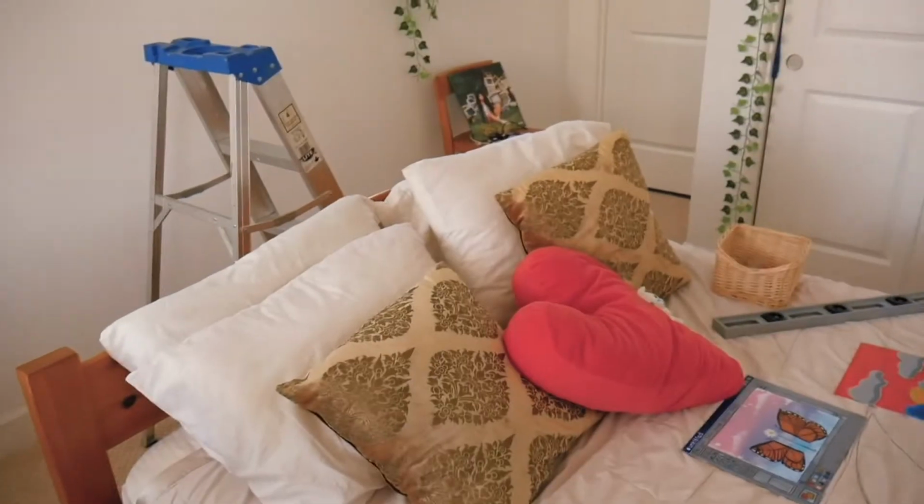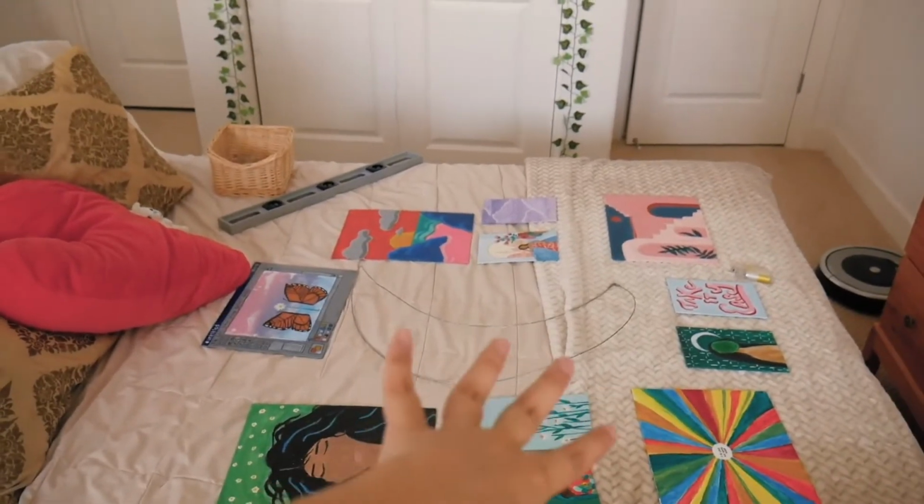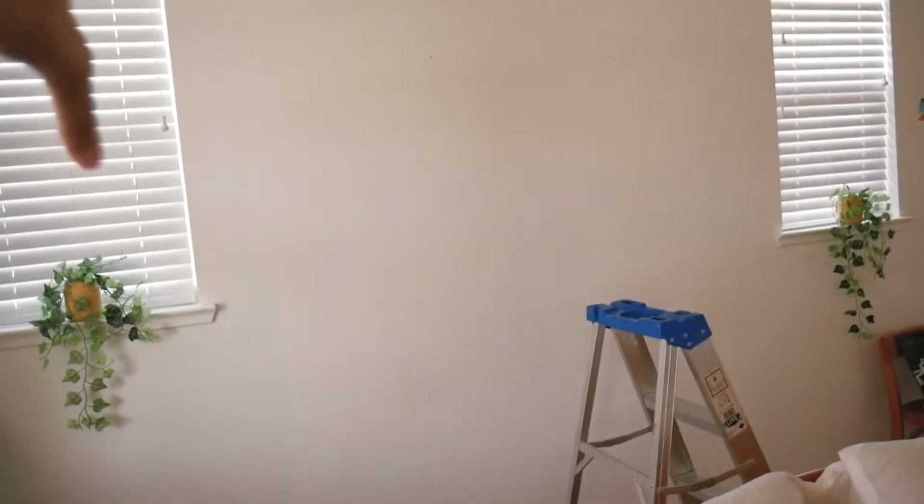We do have a little bit of work set for us today. Earlier today, I called my mom and my dad and my sister, and we moved my bed over so we could put the ladder here, and I laid out all my little paintings I've been doing and the moonlight that my dad made me so that we could figure out how we want it, or I want it, on the wall.